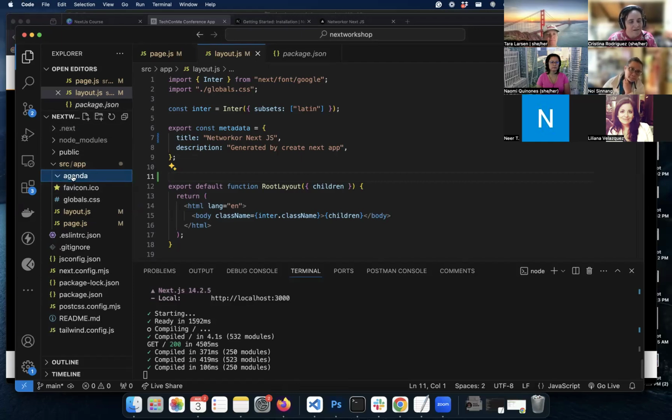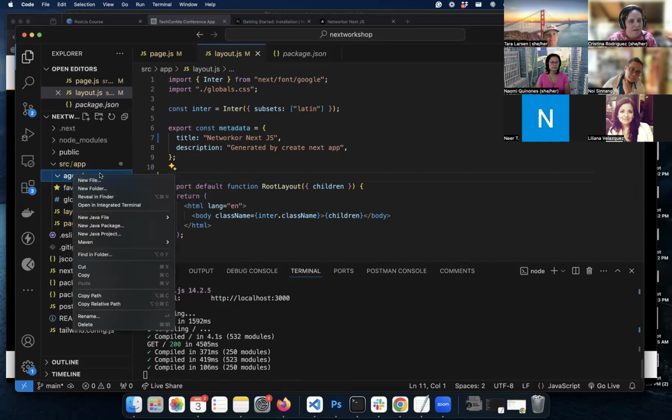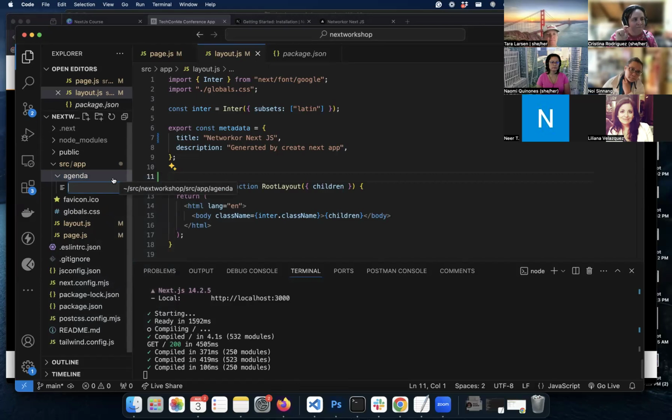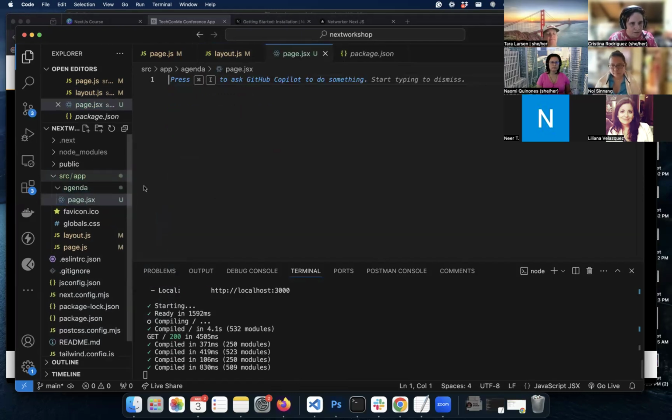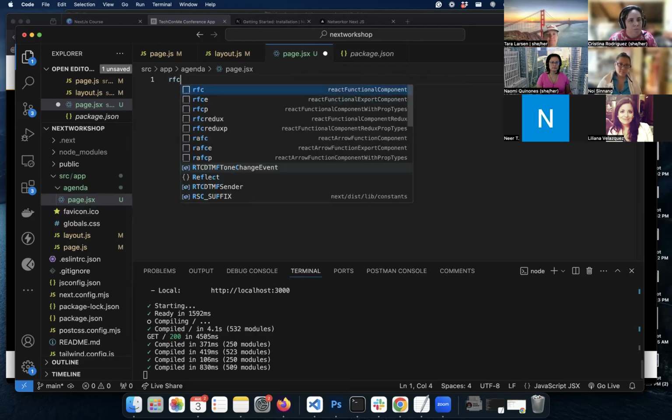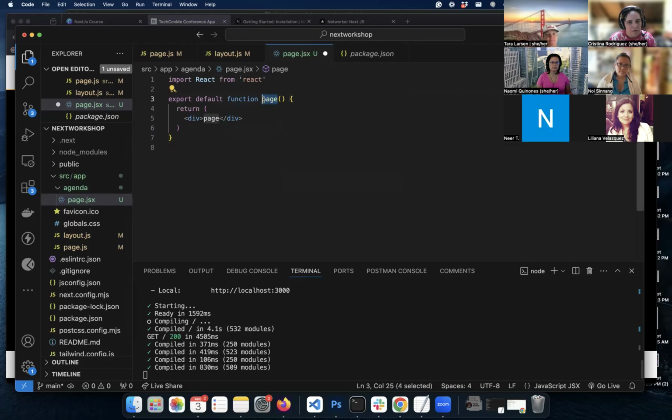And inside the agenda, you need to have, and this is the only thing mandatory, something that is called page.jsx. And it has to be page, the file itself has to have that name. You can call your component whatever you want. Like you can change this name, although the official documentation will tell you to keep the reference of page, so you don't forget that you are working on a page.